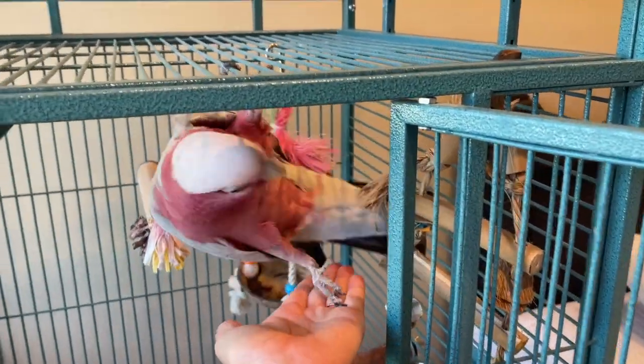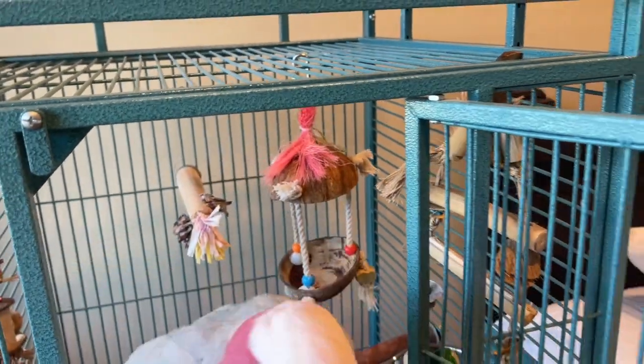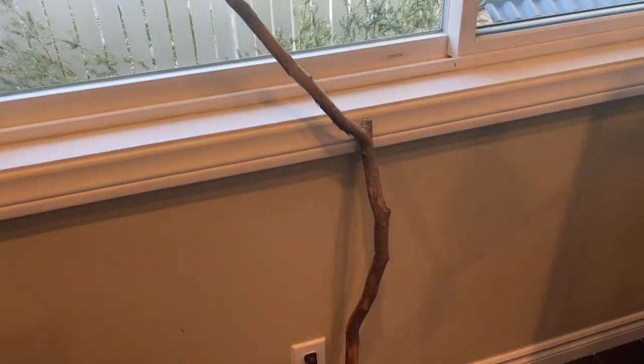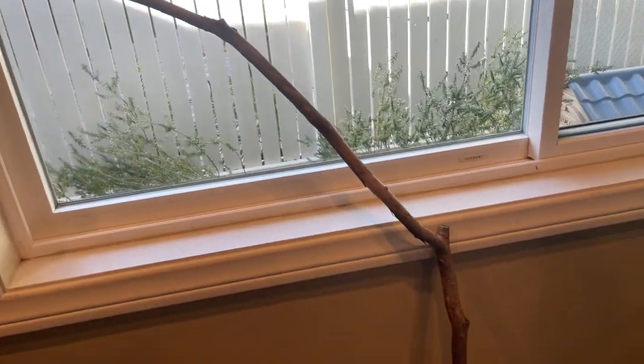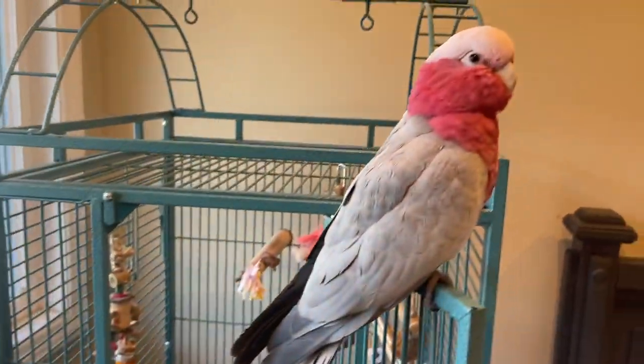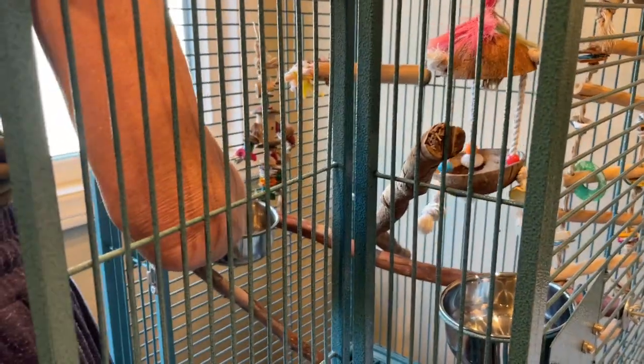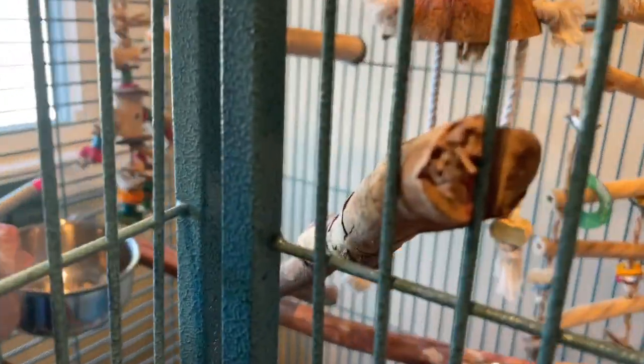So the other day, look how cute he is. The other day, my mom and I went foraging and we found this eucalyptus branch. So we're going to saw this and put it in the cage for Bogie. Back where no one can see it. Yeah, perfect. So there we have it.